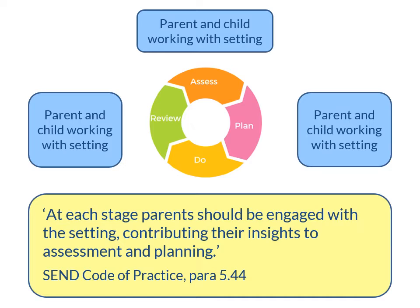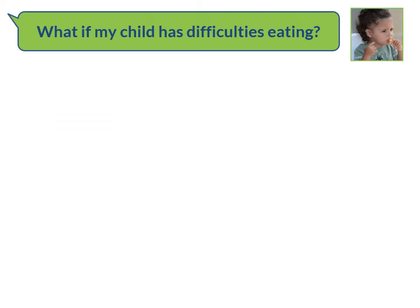So just to be clear, the SEN code says that at each stage, parents should be engaged with the setting, contributing their insights to assessment and planning of support. This graduated cycle of SEN support is an ongoing process, and how long it takes to go through a full cycle and start the next one will depend on the individual needs of your child. For some children who are really struggling, the review may take place just a few weeks after the agreed support was put in place, so that everyone can closely monitor the effectiveness of the plan and be ready to explore different adjustments. Now we're just going to consider a few frequently asked questions.